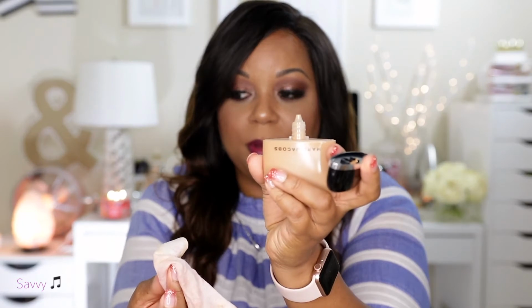Lately, I have been choosing a little bit darker shades sometimes than my match because the shade finder has been a little bit off. Oh, it really squeezed out. I opened it and it's spewing out the top. Oh my goodness, stop it. So just so you guys know, it has a squeezy top.